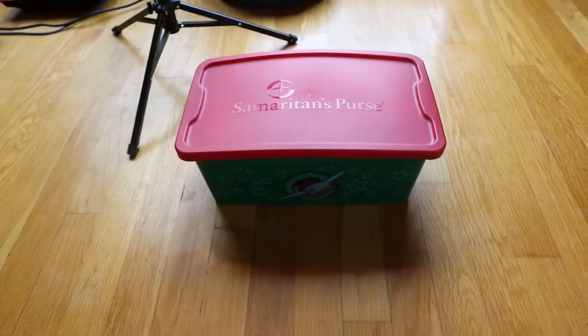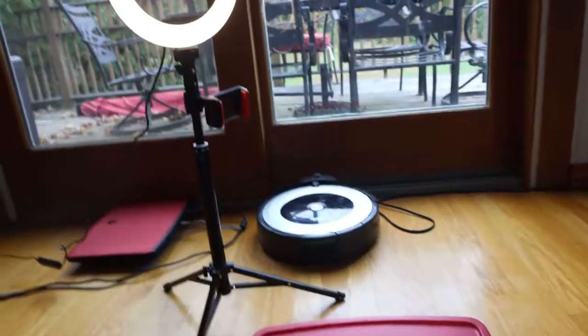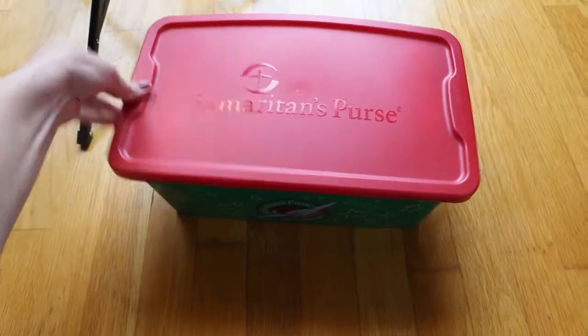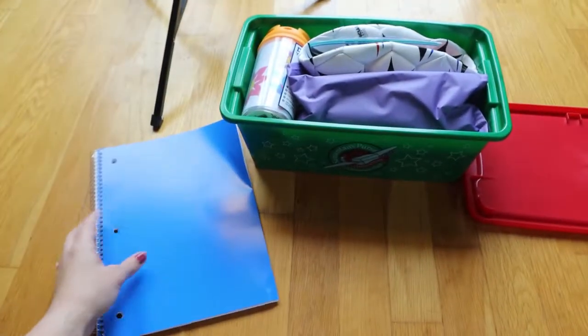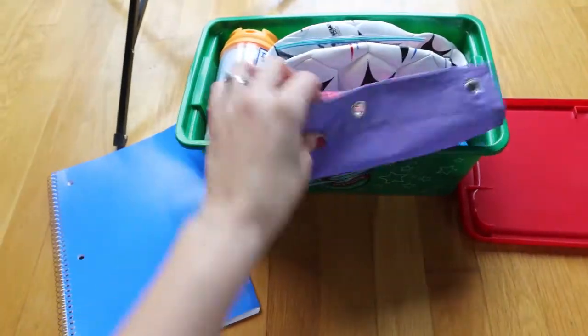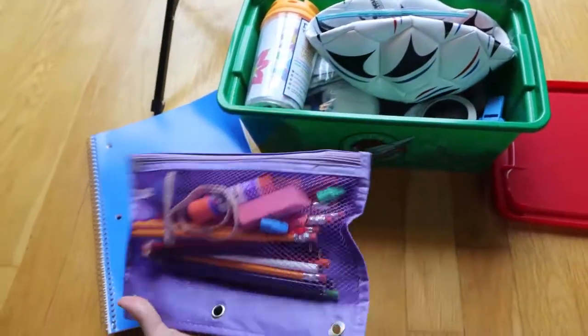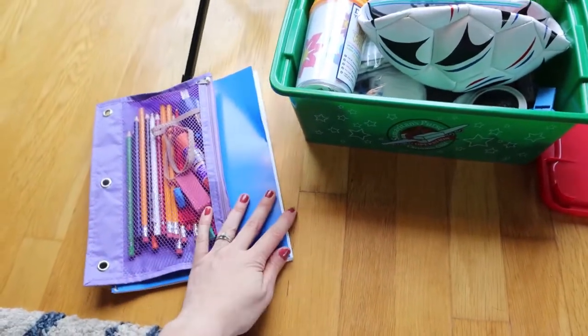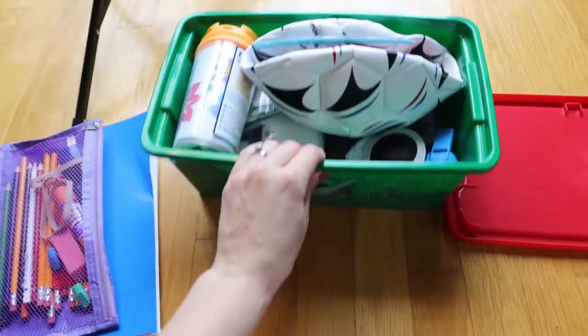All right, so it's a little bit dark in my house, so I'm trying to get a little bit of light on it with this extra ring light over here. But everything, as you see, does fit inside the official shoebox. If you have watched any of my previous videos, you know that I like to always include a school kit. So I'm not going to go into detail as to what's included in the school kits. I will note that I did stick some rubber bands in there this time. I don't know, just because I felt like it.